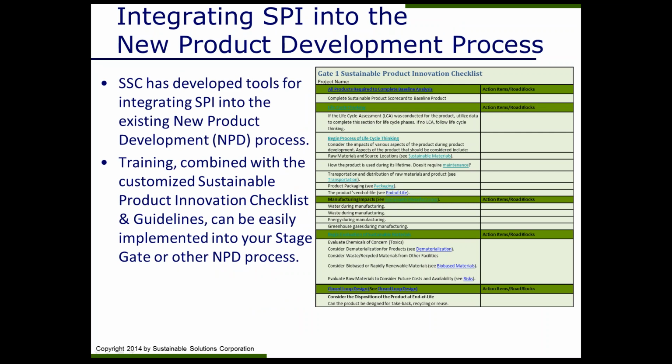So integrating LCA into the new product development process can really provide value for your company. Tools such as sustainability product development guidelines and checklists can be integrated into your design process, such as StageGate, where you can use the results of an LCA, or a hotspot LCA. They can really help develop second generation products, and this could be a really powerful tool. And new ideas can emerge with the collaboration of SPI that can really revolutionize a product.